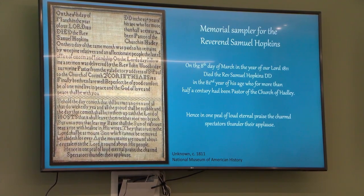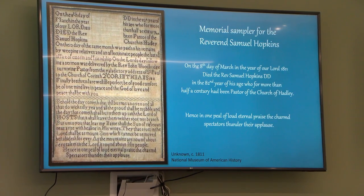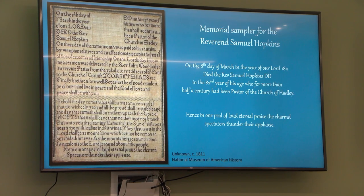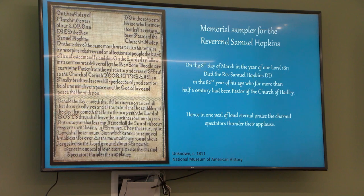And this may be a name that's familiar to all of you, it was not to me. Samuel Hopkins was the fourth minister of the church in Hadley, and he began his service there in February of 1755. About a year later, he married the widow, Sarah Porter. And at that point in time, she already had five children and then went on to have nine more with him. Big man.